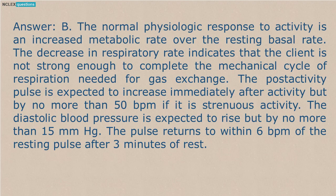Answer, B. The normal physiologic response to activity is an increased metabolic rate over the resting basal rate. The decrease in respiratory rate indicates that the client is not strong enough to complete the mechanical cycle of respiration needed for gas exchange. The post-activity pulse is expected to increase immediately after activity but by no more than 50 BPM if it is strenuous activity. The diastolic blood pressure is expected to rise but by no more than 15 mm Hg. The pulse returns to within 6 bpm of the resting pulse after 3 minutes of rest.